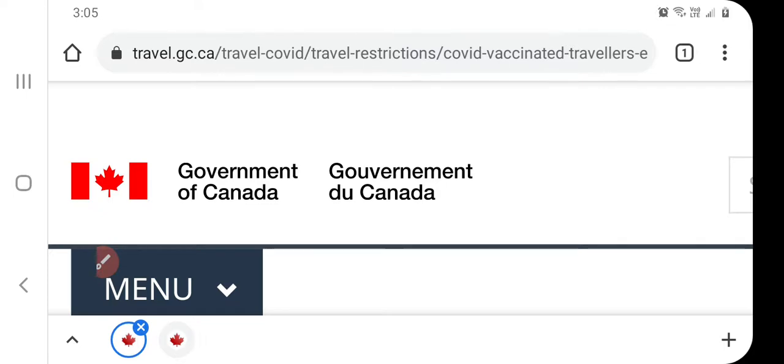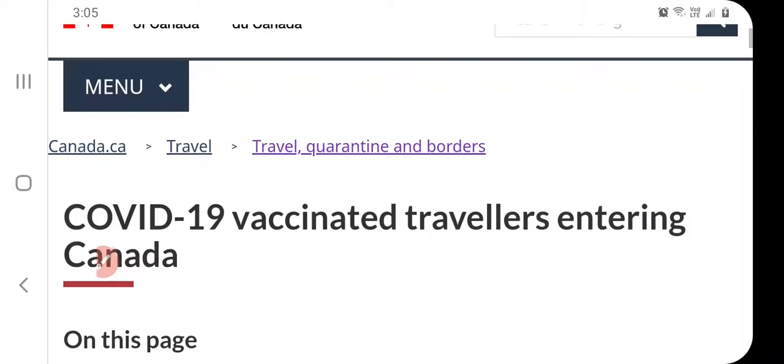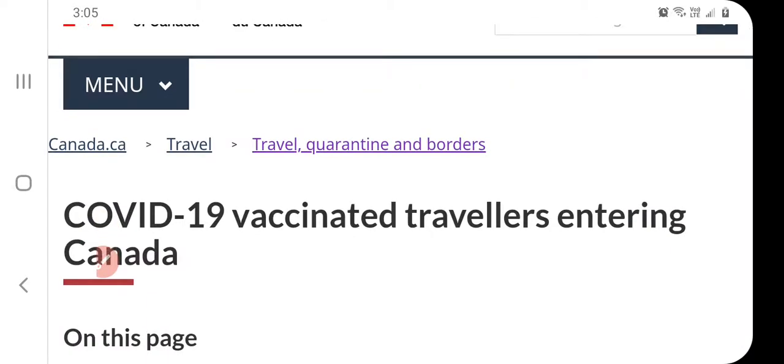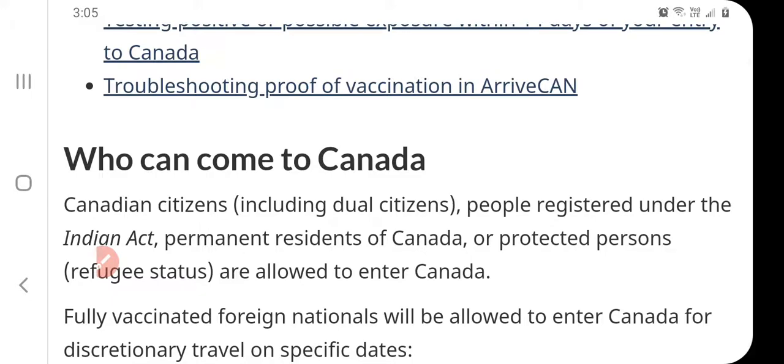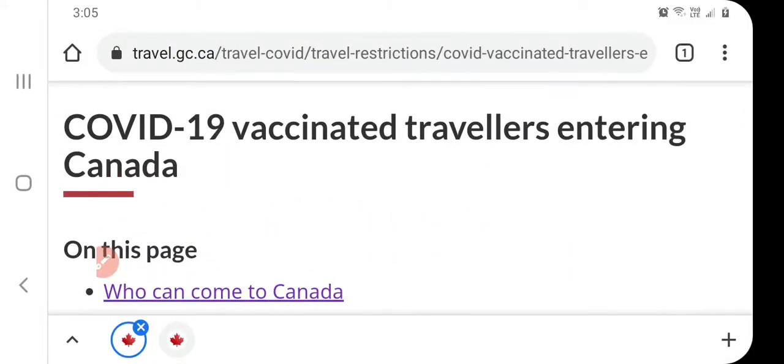This is going to be a quick checklist for those who are planning to travel to Canada, and in specific for those who are traveling from India. So as we all know, the direct flights from India to Canada are cancelled. So if you have to travel to Canada at this point of time, you have to go via a third country. And let's see what all you need to know.